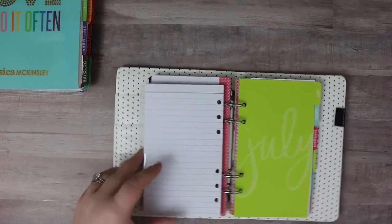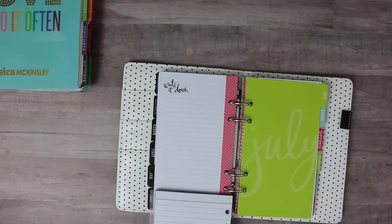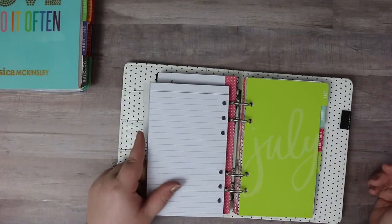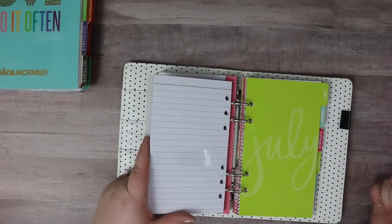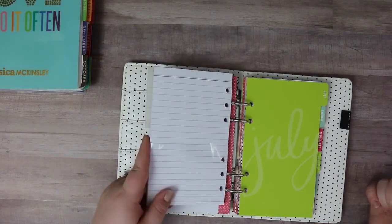And actually the Heidi Swap inserts are the same width, but not the same height. If you can see, they're a little bit taller. So now your inserts will not fit in the Heidi Swap planner because of how they're punched. But you could probably make it work.